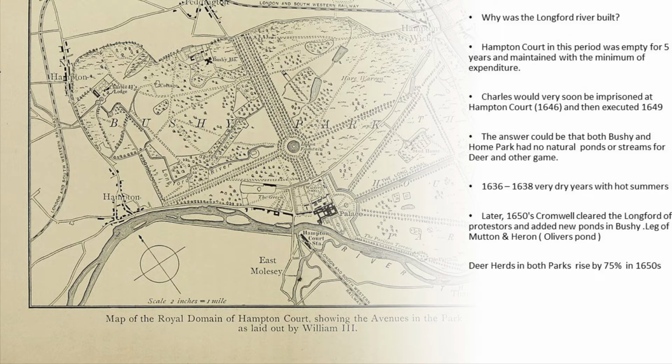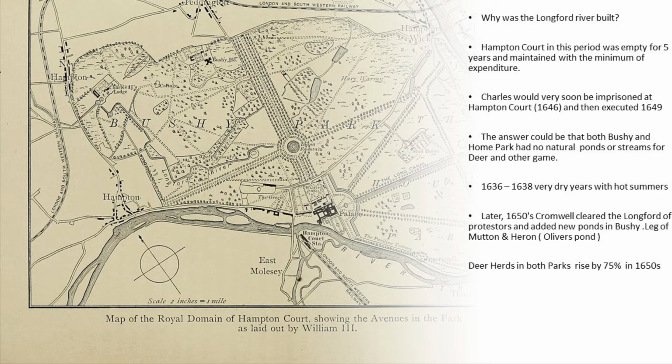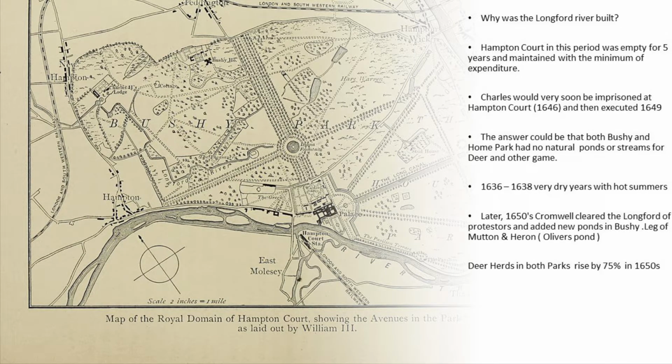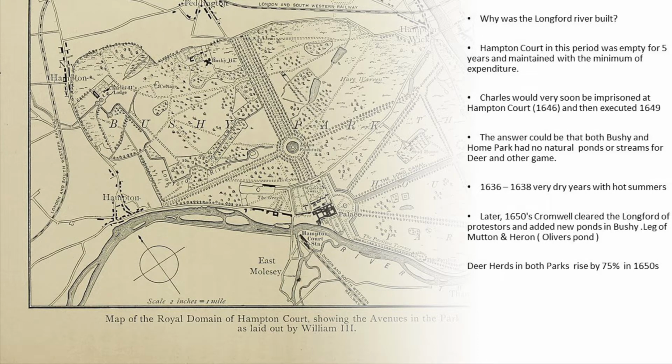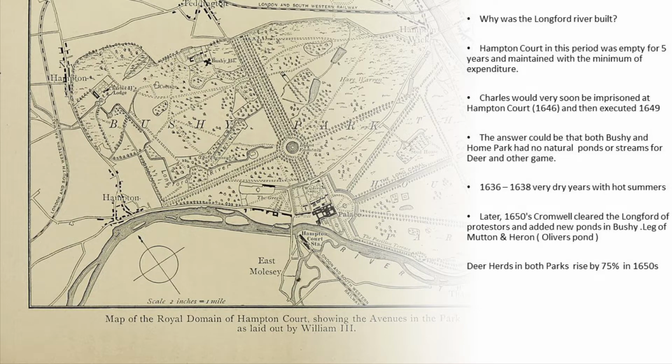But the first thing I always think about, and I keep asking myself this whenever I do this talk, is why was the Longford River built at that time? And one of the problems is, you read a lot, and it will say the reason why the Longford was built is because they always say Henry VIII wanted to have a fountain. Well, he was long gone, so it was Charles I. Charles I wanted to have these wonderful water gardens with ponds and lakes and fountains.